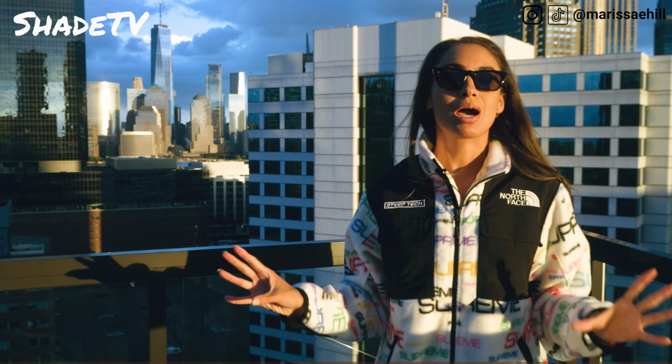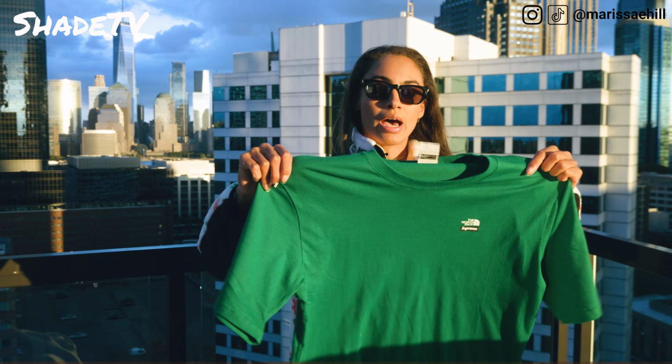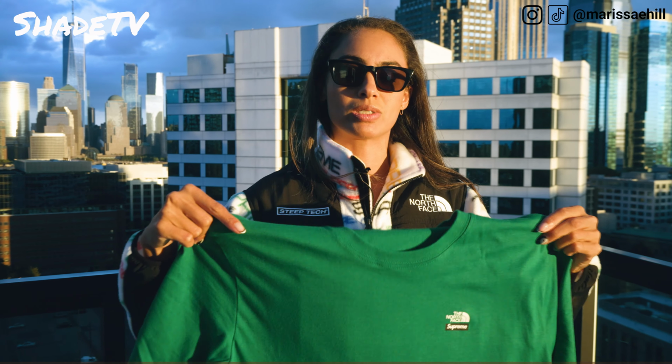Next up, I did pick up a couple more North Face pieces. I was able to snag a t-shirt. This size is a size small. So this has the North Face on the front. I got it in the green color scheme. Very simple branding on the front, very small, which I kind of like.